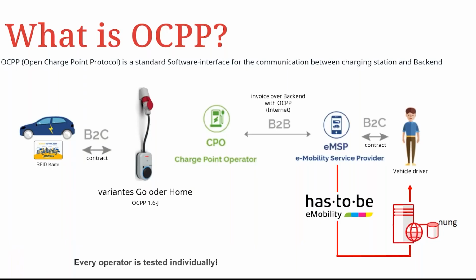Next thing to look at is the OCPP, which is the Open Charge Point Protocol. And this is standardized software which enables the Wattpilots to communicate with different charge point operators and e-mobility service providers. This means that billing and control within larger networks can be arranged.